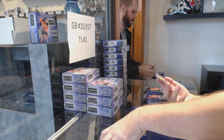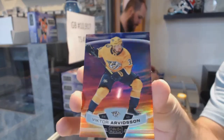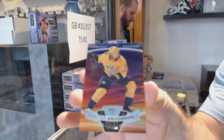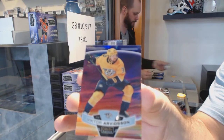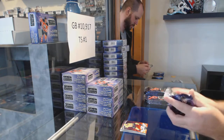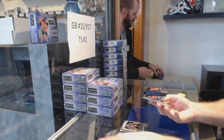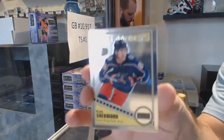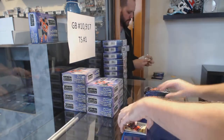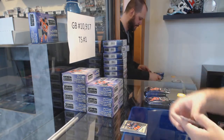We've got our first Sunset Parallel, Victor Arvidsson for the Nashville Predators. So that's a Sunset Parallel, Victor Arvidsson. Beautiful looking cards. Marquee rookie, Vegas Golden Knights, Nicholas Hague. And a retro rookie of Cole Sherwood for the Blue Jackets. So that's the retro. Again, the first box will be slow, guys. I apologize because obviously I'm going to show you guys all the inserts and everything. But then we'll speed up.